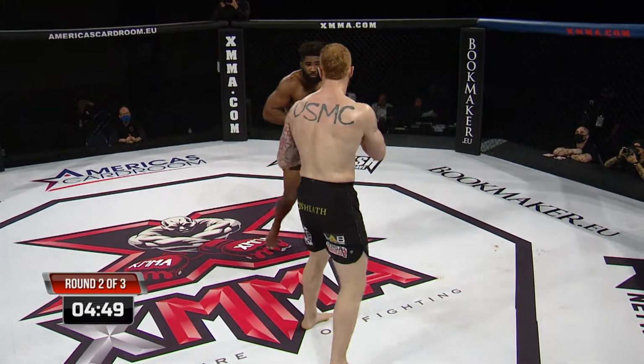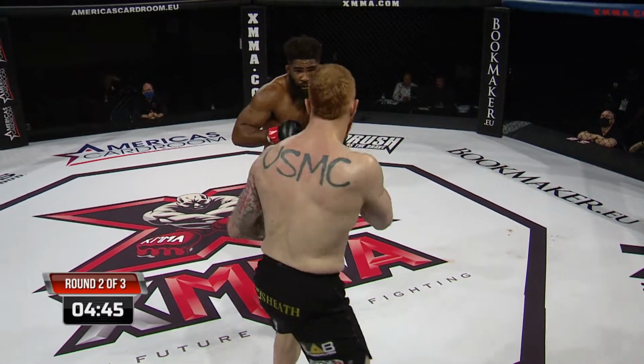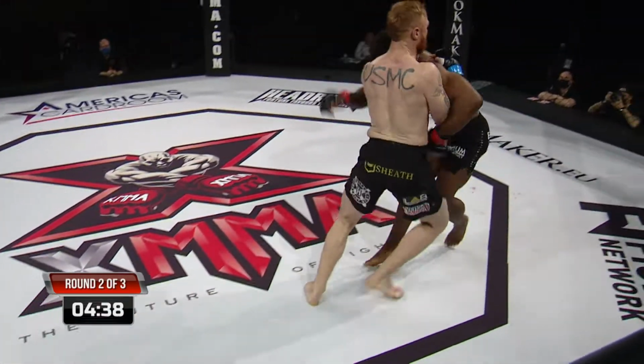He's ready for that big overhand he's throwing. He ain't going to aim it, but he's going to throw it. Nice high kick there, blocked by Chris Curtis. See, he's taking away that boxing ability. He's trying to keep it at his pace, at his distance. Some good shots there inside.